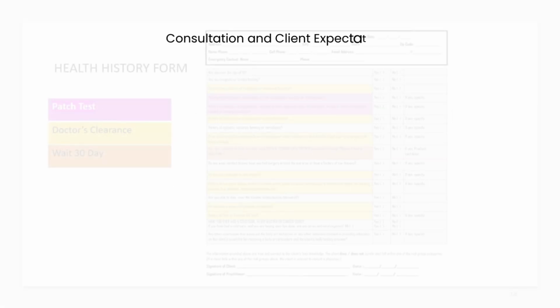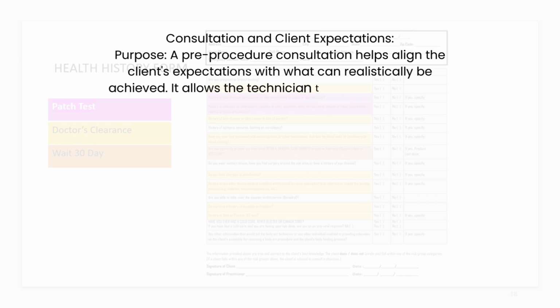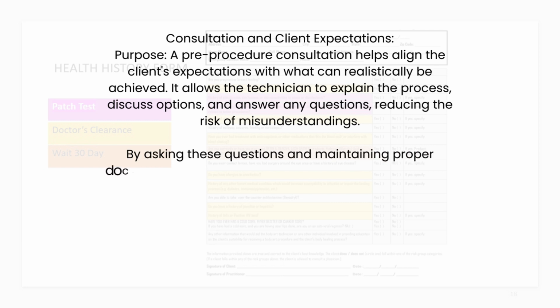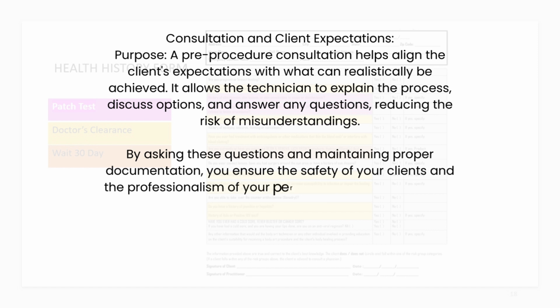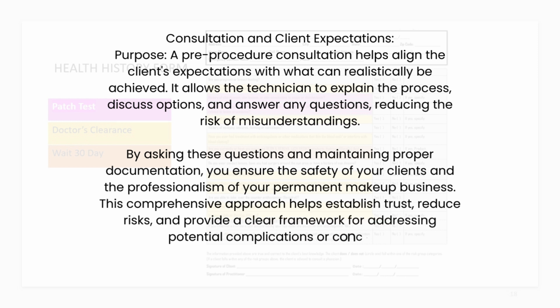Consultation and client expectations. Purpose: a pre-procedure consultation helps align the client's expectations with what can realistically be achieved. It allows the artist to explain the process, discuss options, and answer any questions, reducing the risk of misunderstandings. By asking these questions and maintaining proper documentation, you ensure the safety of your clients and the professionalism of your permanent makeup business. This comprehensive approach helps establish trust, reduce risks, and provide a clear framework for addressing potential complications or concerns.